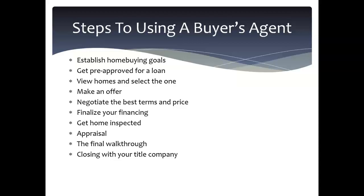The next step will be to get pre-approved for a loan. The analogy that I use is to think about you being stranded on an island. My clients always laugh at this analogy. You know that a flight is coming sometime, but you need a ticket to get out of the island. That pre-approval is your ticket in hand.